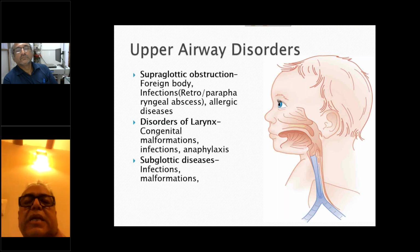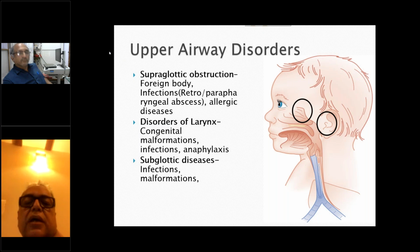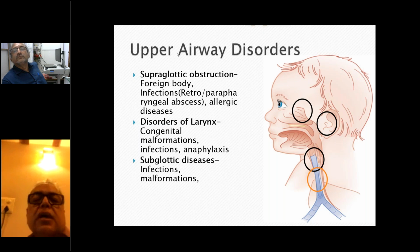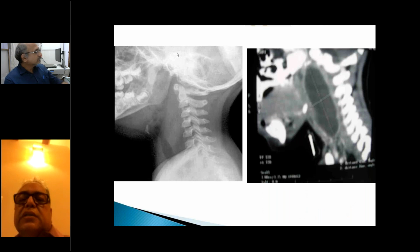Laryngomalacia is very common in pediatric patients. Severe laryngomalacia or laryngeal cysts can cause upper airway obstruction and respiratory failure. Subglottic diseases, especially subglottic stenosis in the post-extubation state, is a very, very common phenomenon in pediatric patients. After extubation, you find the child is still having distress, and many of them will have distress.